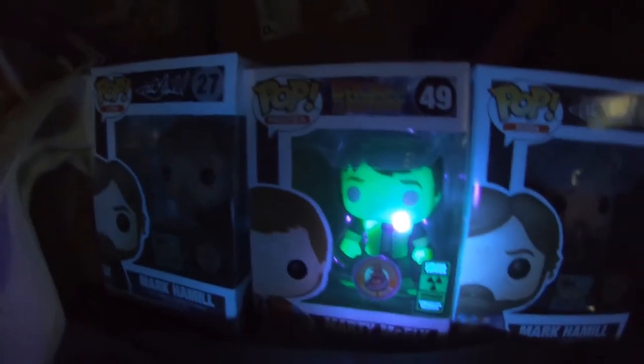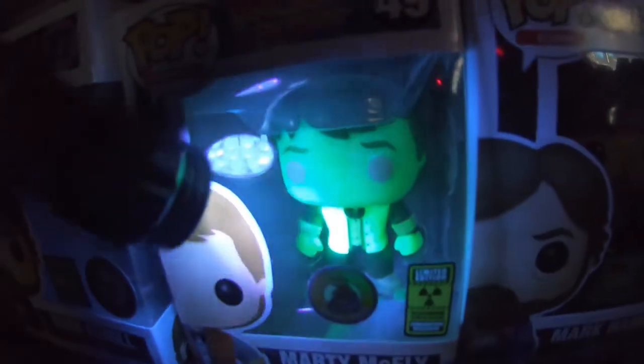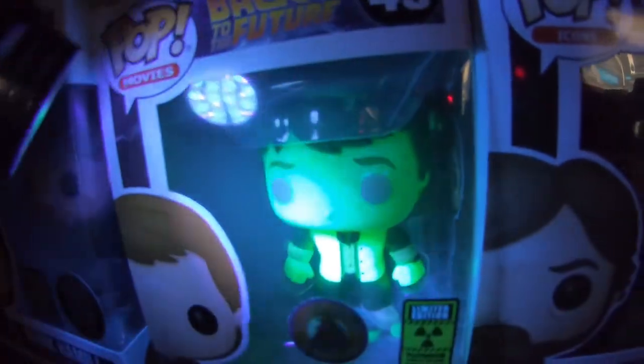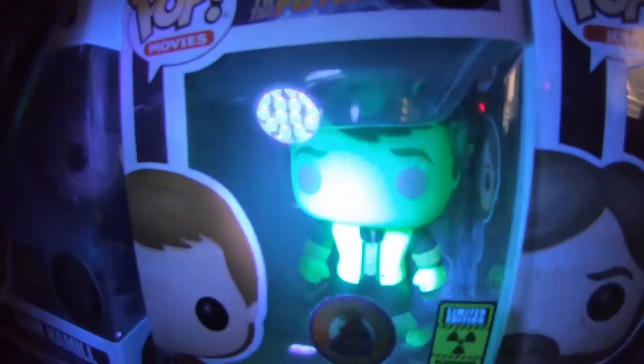Okay, now that it was basically pitch black out, let's go ahead and take a look at this glow. Oh yeah, that looks so cool! Does the feet glow at all? I think it's only specific parts on them. That looks so cool. Yeah, looks like it's only the hands, the wrist, the vest, his face.